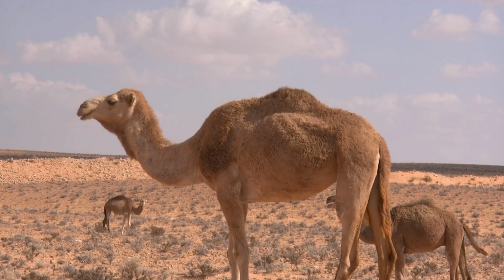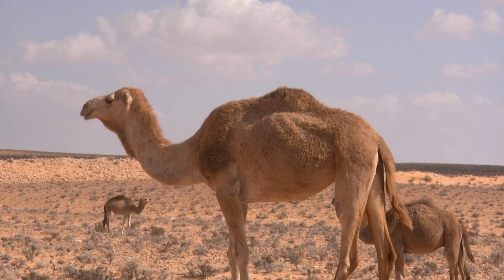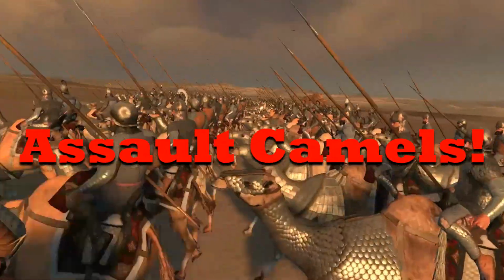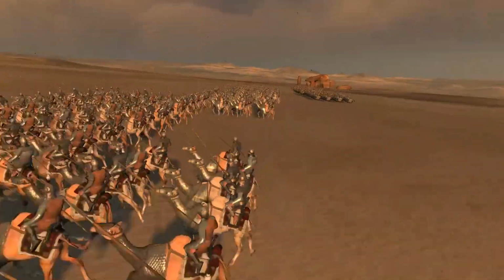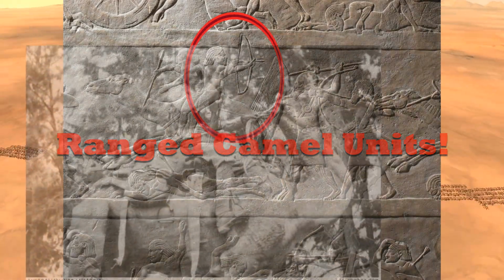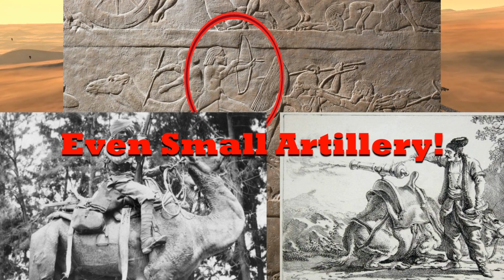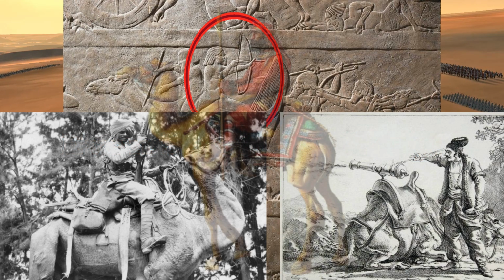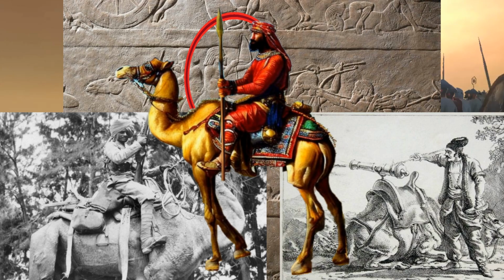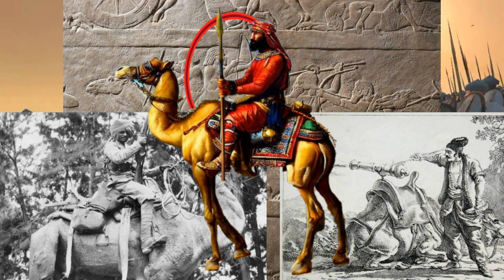Camels have primarily been used in 4 roles that were often overlapping at times. First is assault camels. These were usually armored camels that were used as shock cavalry. Then you had ranged camel units, which were camels mounted by archers or gunners, even using small-scale gunpowder artillery that would stay at range and shoot on the enemy from a distance. Javelins too were used a lot, as a camel, due to its big size, could carry a lot of javelins too, so that was an alternative that was also used for ranged combat involving camels.